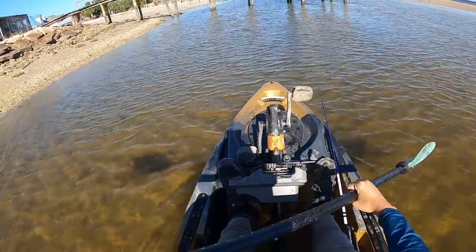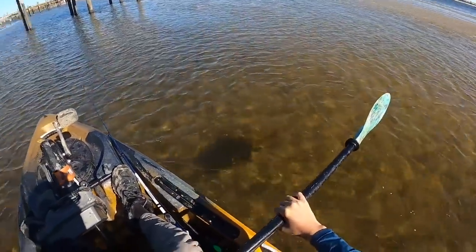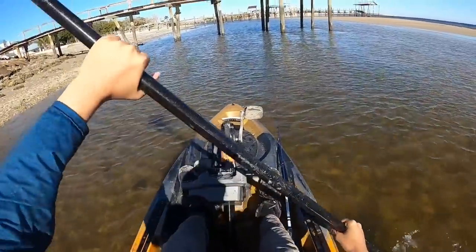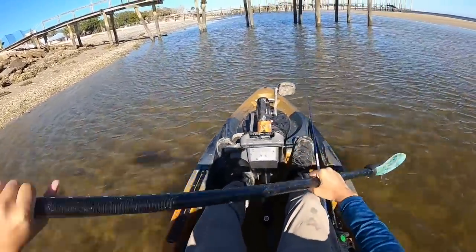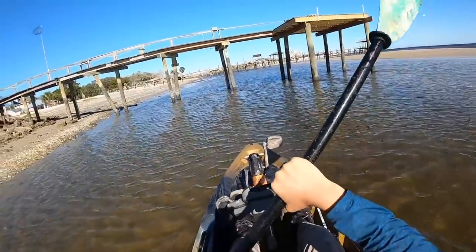I think we're going to go back to the initial bridge because this just looks very sketchy out there. And the wind is pushing me this way. I can't paddle with the feet, so I'm just getting... It's a workout.